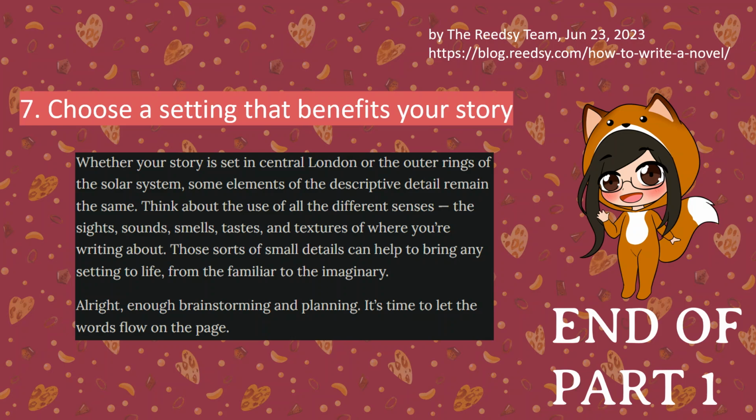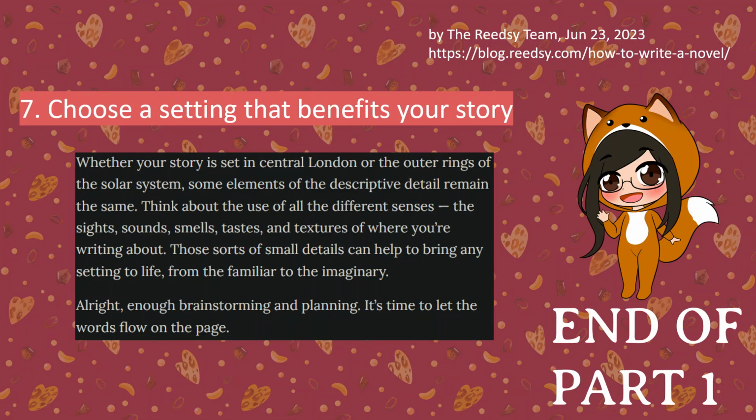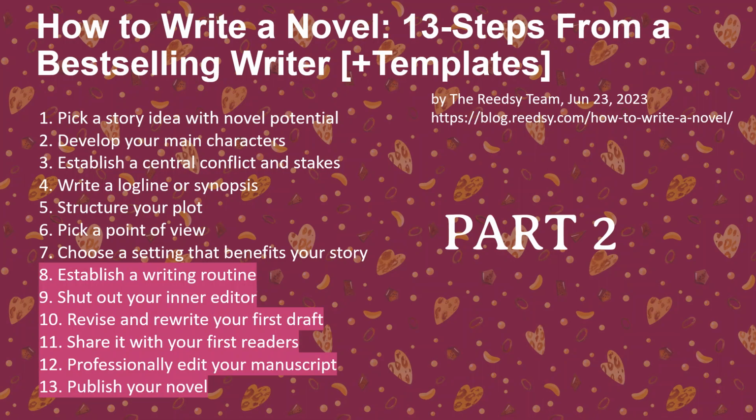What do we think so far? So far, so good? So far, so meh, okay, I don't know. Just a little sneak peek if you're watching the screen. This is the color for part 2. Part 1 was a little bit more orange. Part 2 is a little bit more pink. I'll be going over the last half, which is the last 6 steps.